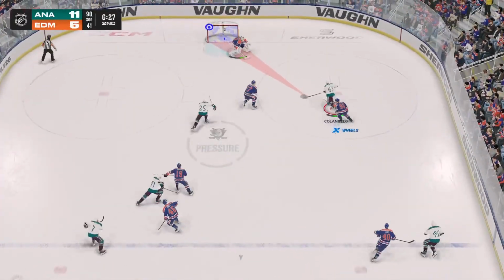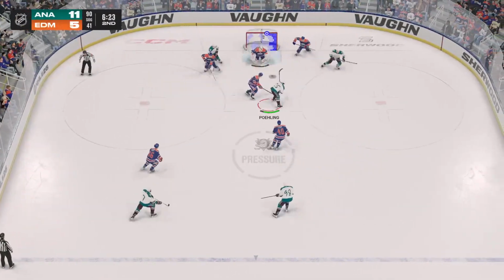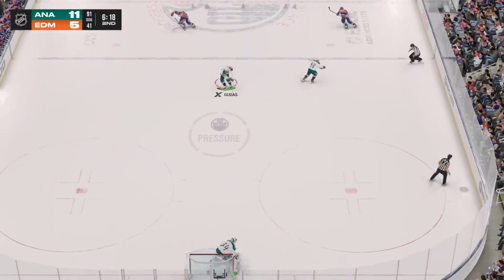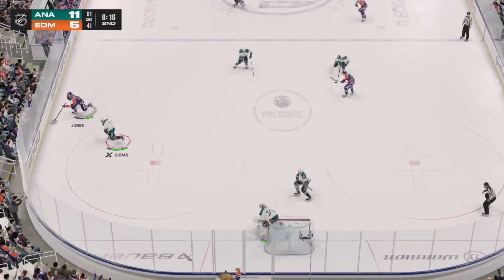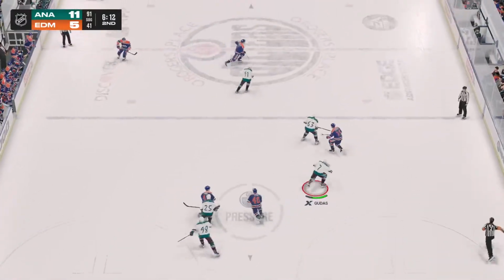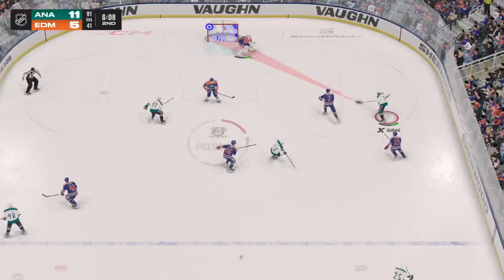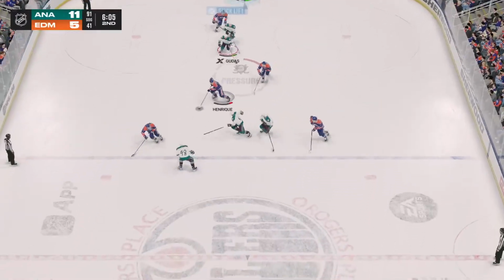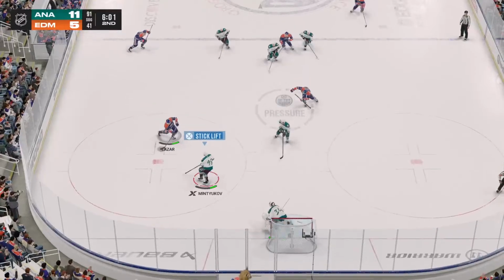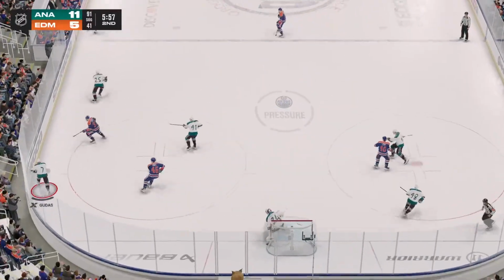Odd man rush. Takes a shot. Too much congestion in front. Puts it on net. Stopped by the goaltender. Dumps the puck in. Scooped up along the wall by Jones. The Ducks have it from their own end. And he dodges the poke check there. Taken by Henrique. Moves the puck over to Lazar. Fires it on net. And it doesn't reach the net because it goes off a stick.